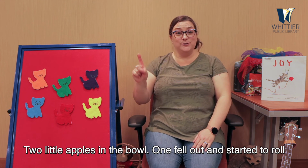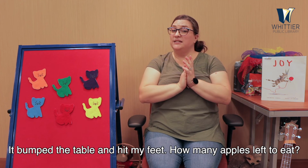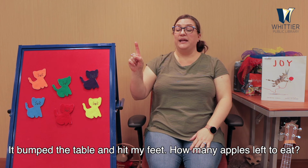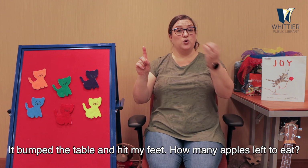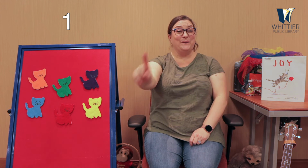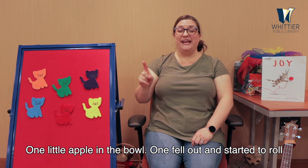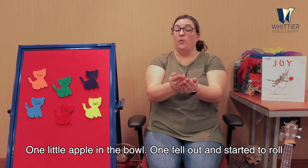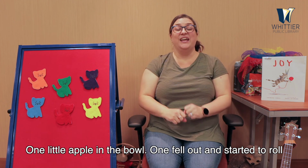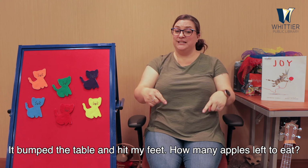One fell out and started to roll. It bumped the table and it hit my feet. How many apples are left to eat? How many is this? One. Good job. One little apple in a bowl. One fell out and started to roll. It bumped the table and hit my feet.